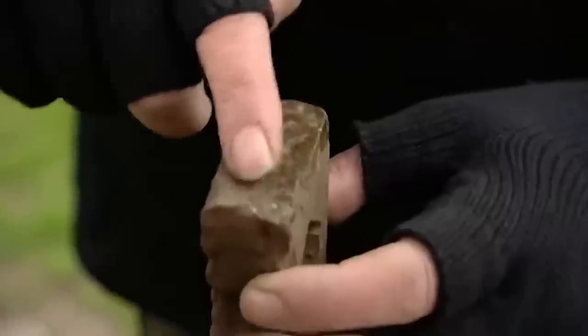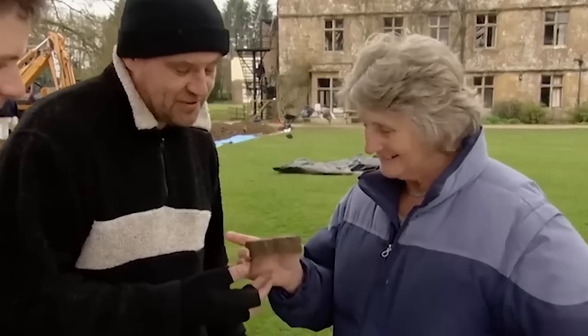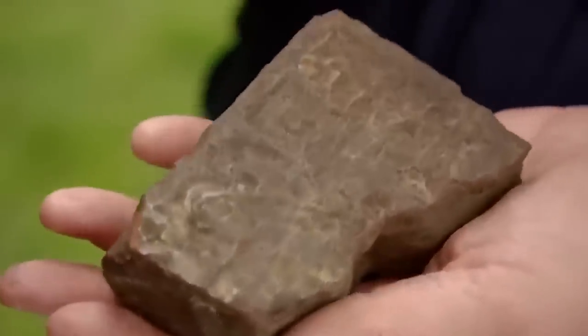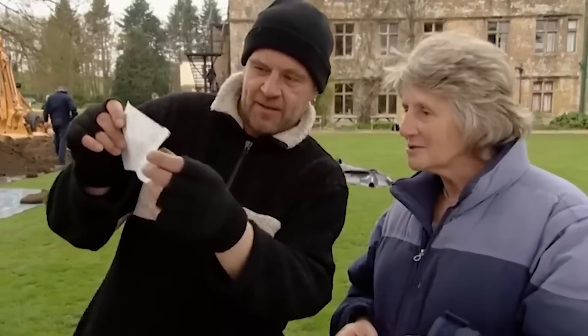But what we're really after is finds like this. This is a very posh medieval floor tile. Can I hold it? Yeah, of course. I don't know if you can see, there's like a pattern impressed in as well. Yeah, we've got sort of curved lines, here straight lines. I've taken a rubbing of it with a pencil, just to give you an idea of what was going on. I don't know if you can make this out.